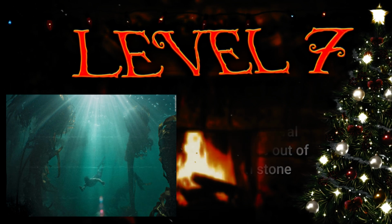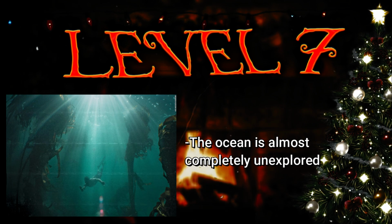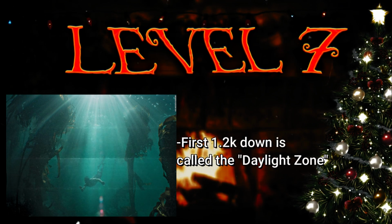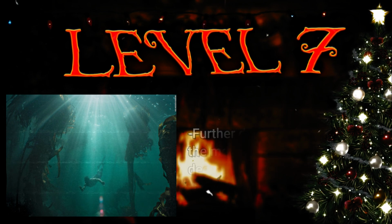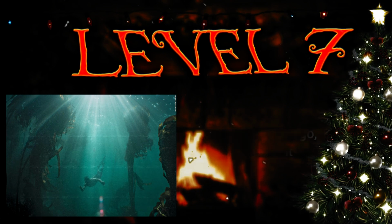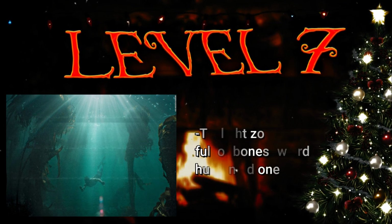The ocean part of level 7 is pretty much completely unexplored and is pretty empty for the first 1.2 kilometers down. And this area is called the daylight zone since it's the brightest area. You can actually see underwater and you see what you're doing. But the further you go down from the entrance into the water, the more the light decreases and the more weird stuff you'll start to see. After you pass that initial 1.2 kilometers, you'll get to an area called the twilight zone.